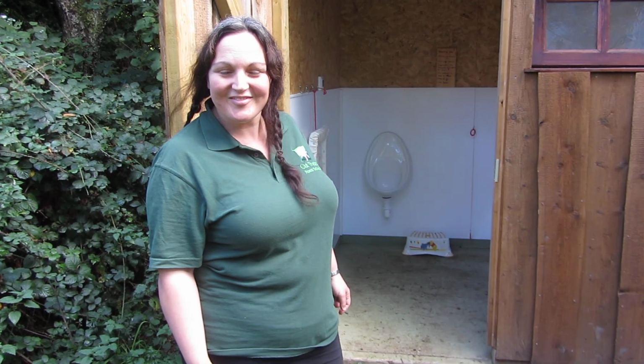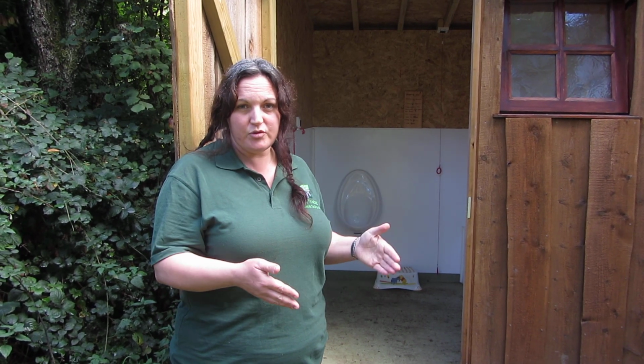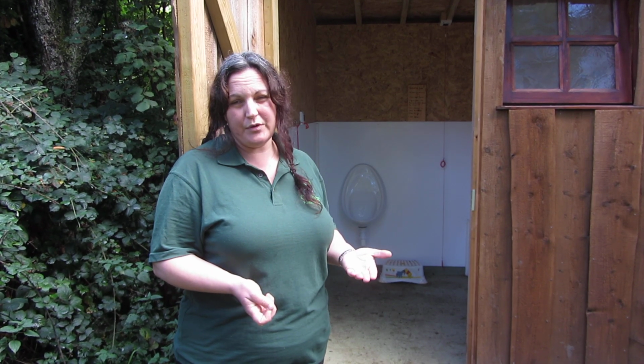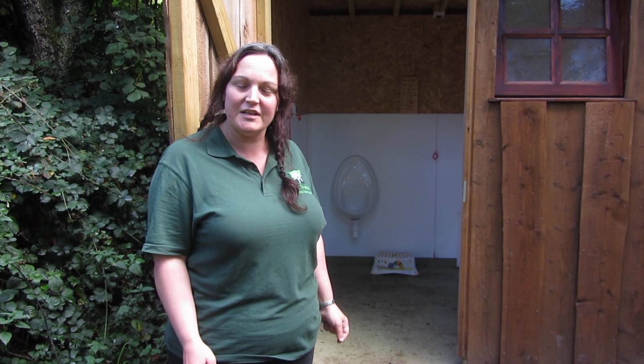Can you tell me, was it more expensive than having a normal toilet? Well, I would say that it wasn't more expensive than having a normal toilet in our situation, because we didn't need to get water from the mains piped in to the Forest School site, because we don't have any mains water here, we don't have any taps. So we would have had to get the water piped all the way through to here, which would have been really expensive. So my answer to that would probably be no, it wasn't more expensive than a regular toilet.